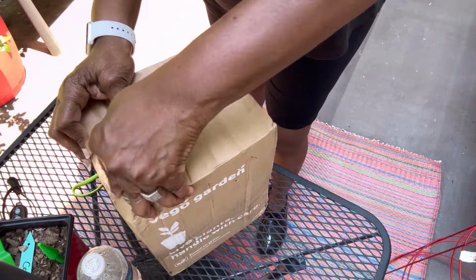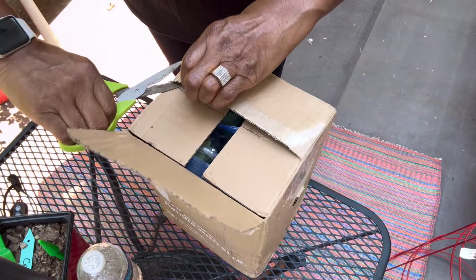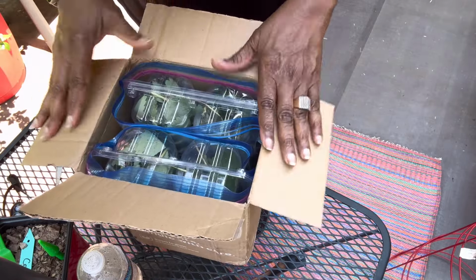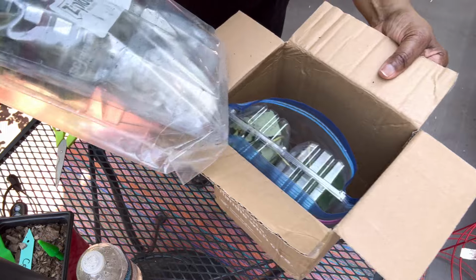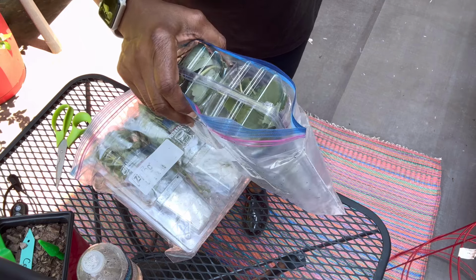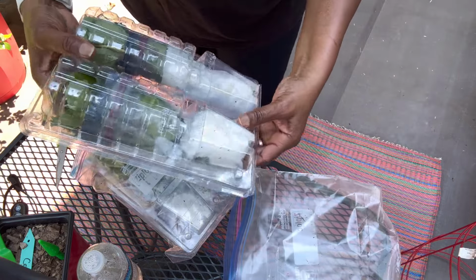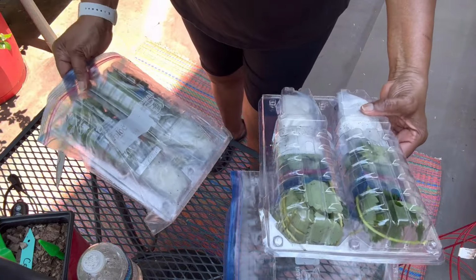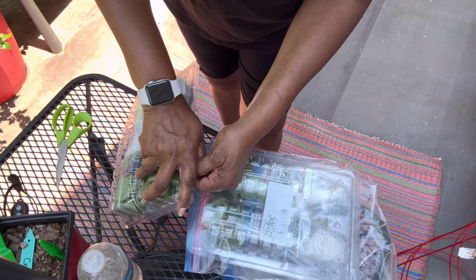Yes. Oh my goodness. Let's see. Ooh, yes. Oh my goodness. I know what these are. Ooh, these are strawberry plants. Girl, you wrap these things up wonderfully. Oh my goodness, you did a wonderful job. They are still cold from the water. And I have the perfect spot to plant them in.